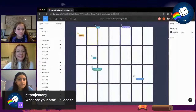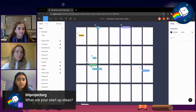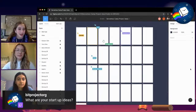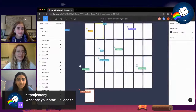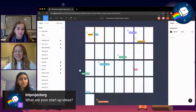Exactly. So we'll give you guys, I don't know, how much time should we give them to go through this? A few minutes. Yeah, like 15 minutes, 20 minutes. We'll see what the progress report is in a few minutes and go from there. Everyone here is super creative, so I doubt it'll take you an hour to come up with something. I know last week there were some really creative ideas for the serverless app. I'm excited to see what you guys come up with.